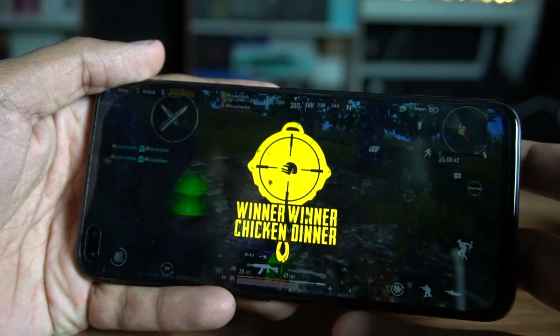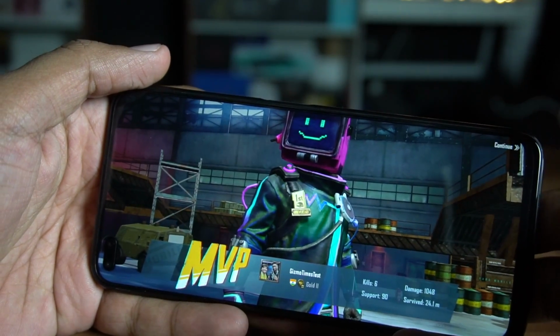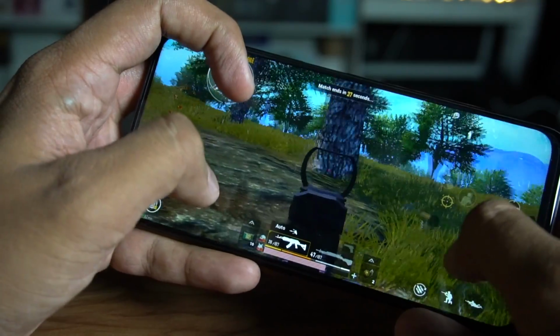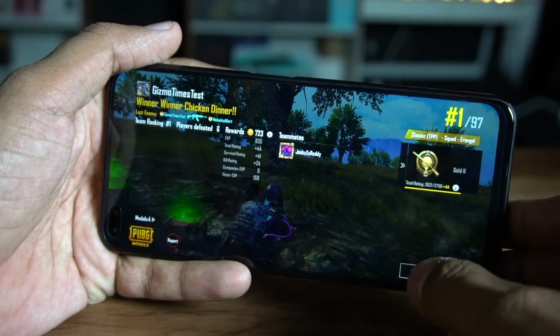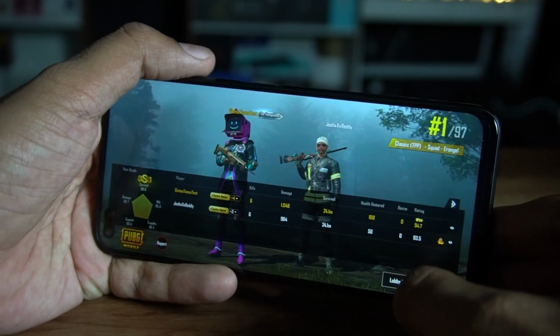So that's it. This seemed like quite an easy game already, and the time that we played the game was 24 minutes. So add that with a couple of minutes of matching and everything, it would be a total of about 25 minutes of gameplay. And let's quickly check out the temperatures of the phone.